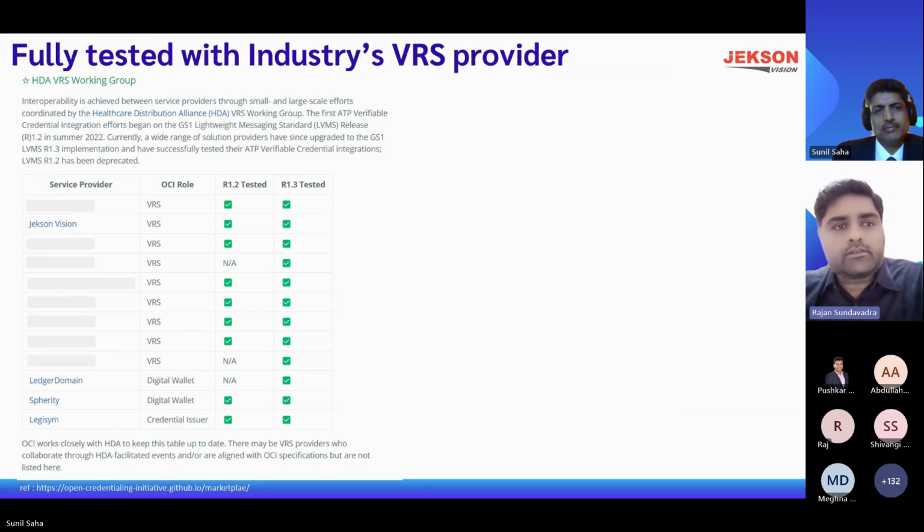We have been there in the industry working with the HDA's pilot and all the industry VRS providers, the digital wallet providers, and the credential issuers. We have tested our solutions fully, working with revision 1.2 and revision 1.3. It's connected in the test environment as well as the production environment with all industry leaders, VRS providers. And you can also choose the wallet credentials, authorized by the HDA, which you can choose from. So let's just go to the next.